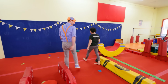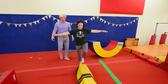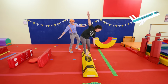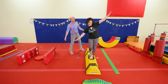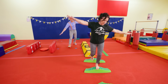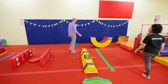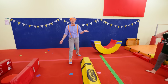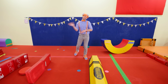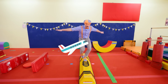All right, what's this for? Well, we did some rolls. Let's do some balancing. We like to balance in gymnastics. We call these airplane wings. Whoa, anytime I fall. Watch out. Whoa. There we go. And then we're going to just step on here just like that. If we fall off, it's okay. You skip right back on. Okay, and that makes sense. Balancing does sound important for somersaults. Yeah, so then you don't go left or right. All right, act like an airplane. Whoa!